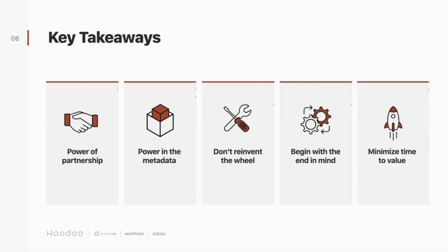The last one, which is where we're excited again to have Hoodoo help us figure out this journey, is we created this in a flexible, extensible way so we could minimize the time to value, and make it flexible enough where our admins can actually add fields, or we can continue to extend how this works. So it helps us minimize the time to value, not only of Workfront, but the power of Workfront with Adobe assets as well.